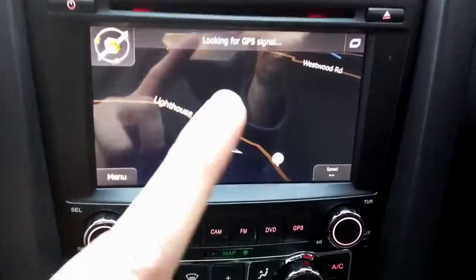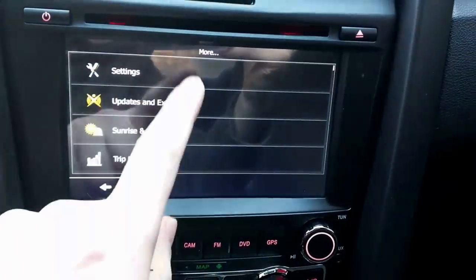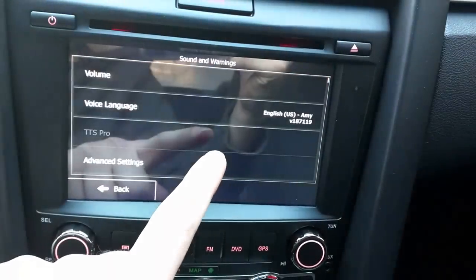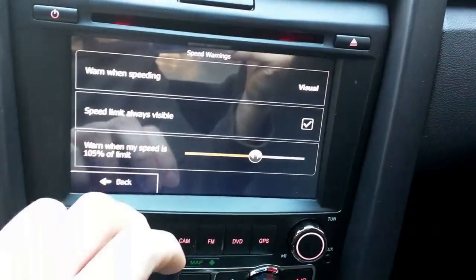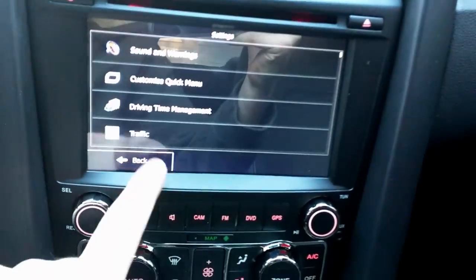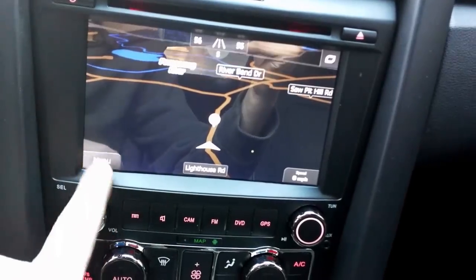The very first feature you want to turn off, if you do get this radio, is under More, Settings, Sounds and Warnings, Speed Warning Settings. Otherwise it will tell you every time you go over the speed limit, which is very annoying. Yeah, it's a map.